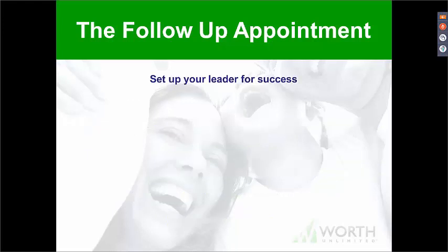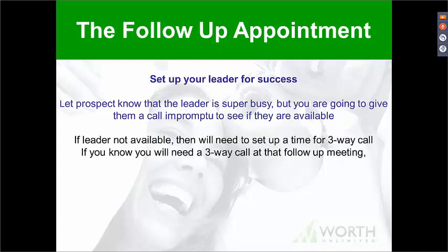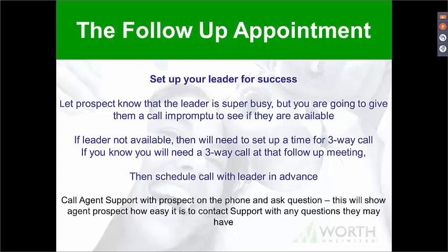Set up your leader for success. Let the prospect know that the leader is super busy, that you're going to give them a call impromptu to see if they're available. If the leader is not available, then we'll need to set up a time for a three-way call. If you know you will need a three-way call at the follow-up meeting, then schedule a call with the leader in advance. Always do that. Always give them the ability to be available for you. Give yourself the best chances for success with the individuals that you are talking to and getting involved.